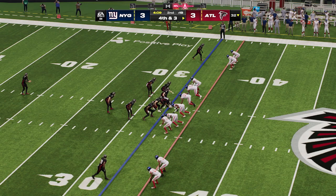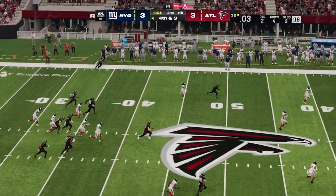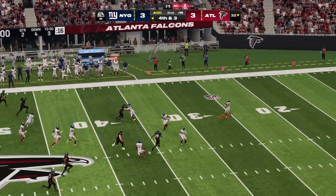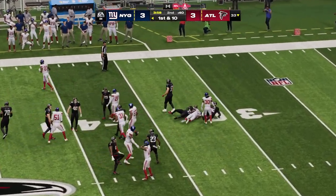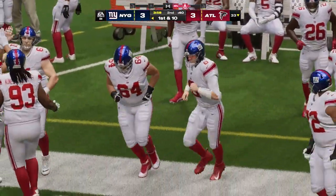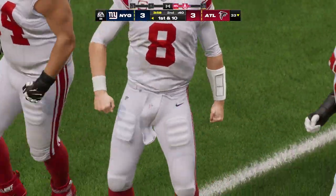So on now is the Clemson man, Bradley Pinion, to punt this one away. Back deep, Isaiah McKenzie. Fielded at about the 28. It'll be 37 yards there on the punt, and it'll be Giant football 1st and 10. New York set to take the field.